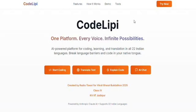This is the homepage with the tagline "One platform, every voice, infinite possibilities." Here you see four major features: start coding, translate text, explain code, and AI chat. Now let me scroll further below.